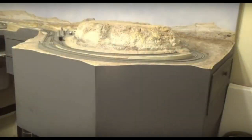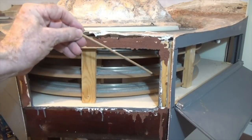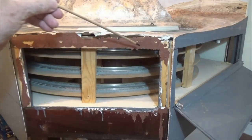During 2019, I opened up the fascia on the Eastern Helix. I call it the Eastern Helix because it takes eastbound trains down to tracks in staging representing Cheyenne and points east. Until I opened up the fascia, I had trouble accessing the track in the helix to fix derailments, and I certainly had trouble seeing trains in the helix.